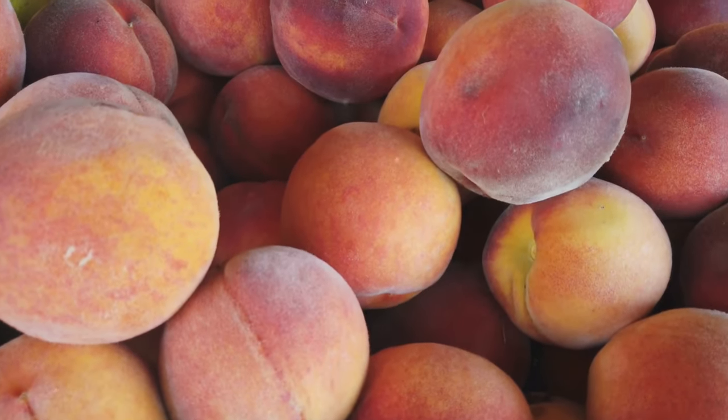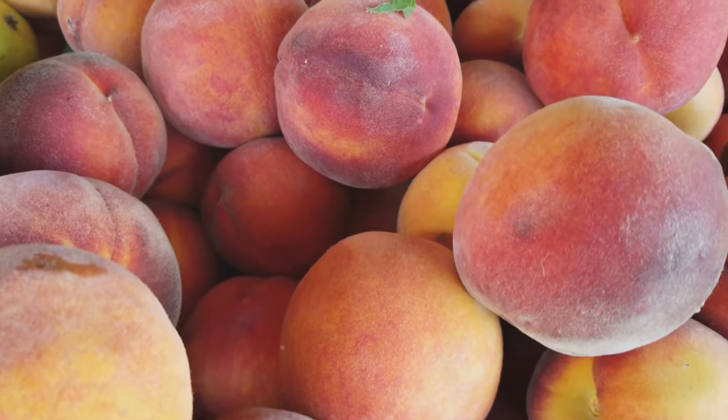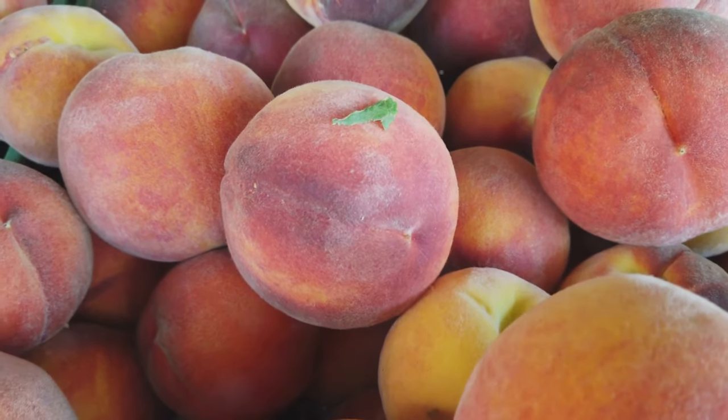Peaches. Juicy and delicious peaches have a moderate glycemic index and bring a lot of flavor and nutrition without too many carbs. Slice peaches for a fresh salad or blend them into a smoothie.